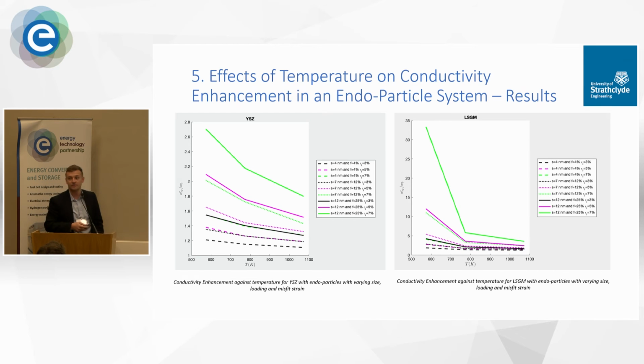And again, just reinforcing those results, instead of the log or Arrhenius plot, I've just got the conductivity enhancement against the temperature for both of them. And again, at the lower temperature on the LSGM plot on the right, the conductivity can be enhanced up to 30 times, which is pretty encouraging because at lower temperatures, there's lower energy requirements and lower cost. And again, reinforcing that there's less to gain by changing the temperature in the YSZ structure. There's not that much to change, roughly 1.6 to 2.6.